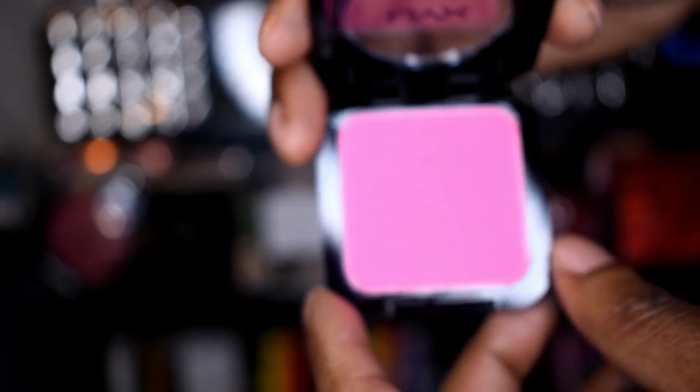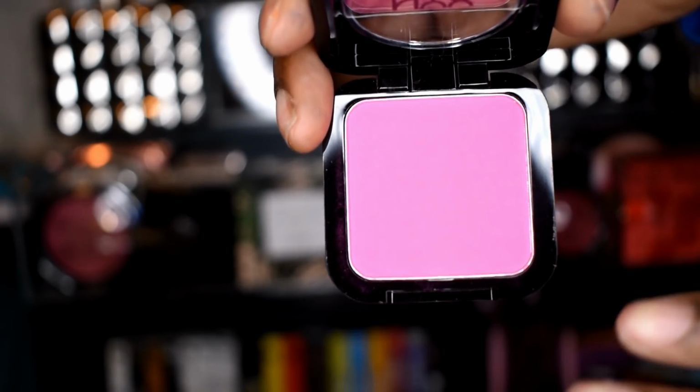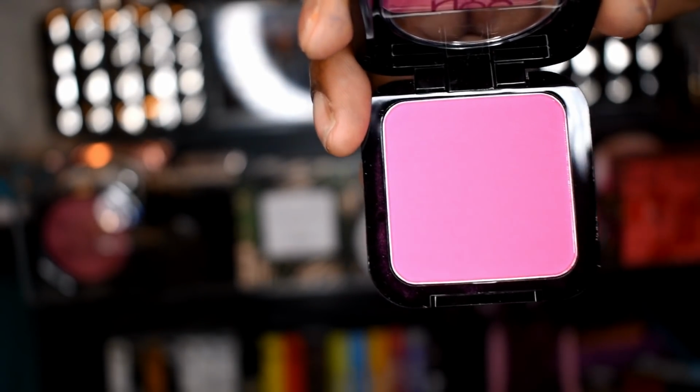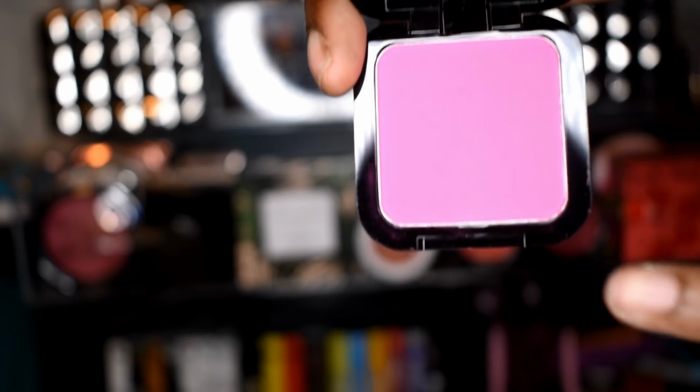Okay, and then last to round up is one of my cheapest blushes, and that works, is the NYX Electro blush. It's a very purpled pink color. This is a beautiful blush. I really love this formula. Once again, this is a fantastic formula if you don't want to spend too much money on blushes. I do recommend this formula.